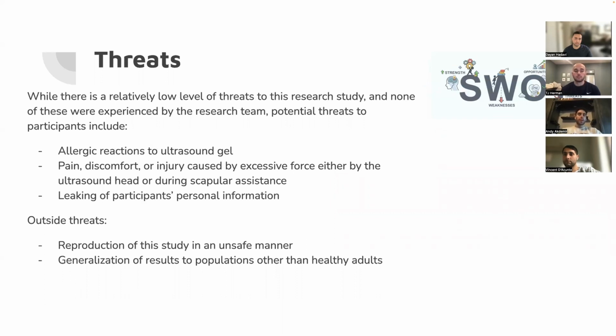Lastly, due to the design of our study, there were little to no threats that occurred during our actual study, and there is a relatively low level of potential threats that could have occurred. These include an allergic reaction to the ultrasound gel, any type of pain, discomfort, or injury caused by either excessive force when performing the scapular assistance test or when pressing down with the ultrasound head, as well as leaking of participants' personal information. And like I said, while we didn't experience any of this, these are potential threats that could have occurred or can occur in future reproductions of this study.